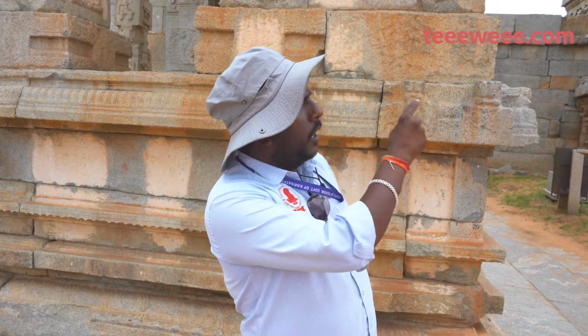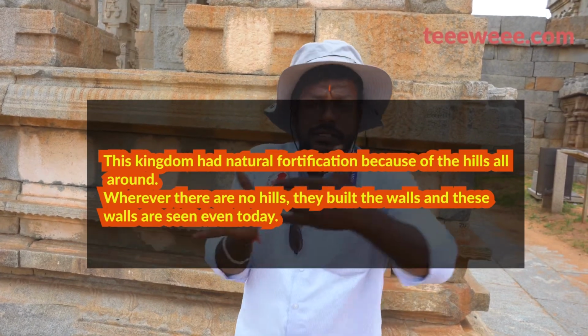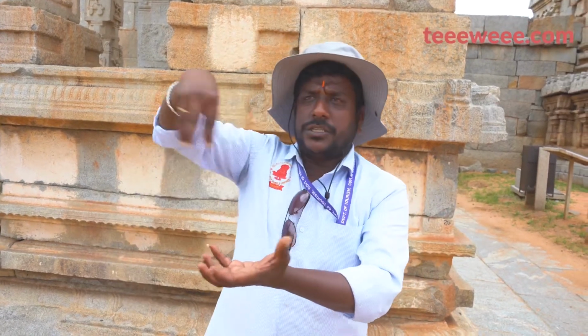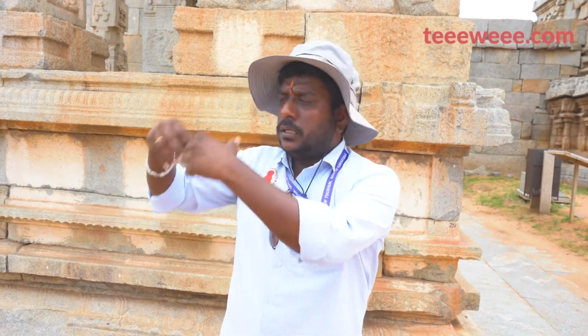Because of the kingdom, they made two types of area: a sacred area and a palace area. In the sacred area they built only temples. The palace and residential area they made in the south, because to the north the Tungabhadra river flows. That's why they built so many temples and structures on the north side. In the south they built only the palace area for the royal families.